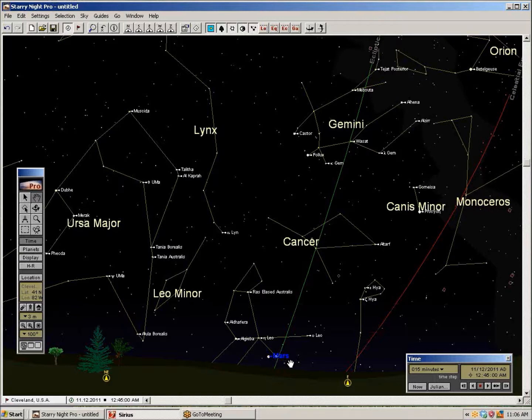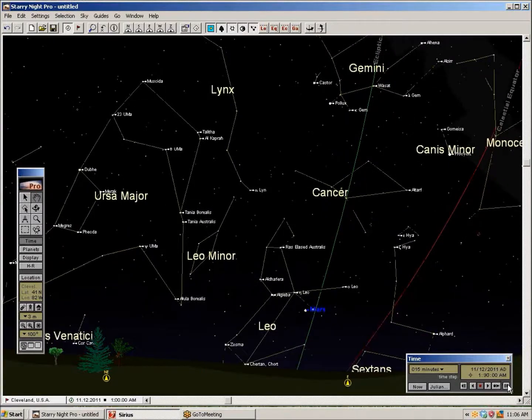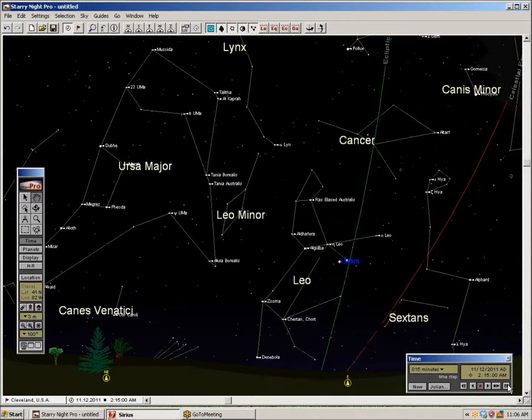Now, Mars is here in the constellation Leo, so as you're looking for Mars, you can also look for the Leonid meteor shower. Meteor showers are named for the constellation that the radiant comes from. The radiant is the apparent origin of the shower. So we want Leo to be fully above the horizon to start watching for the shower. Leo will be fully above the horizon by 2:15, and this shower actually peaks on the 18th.